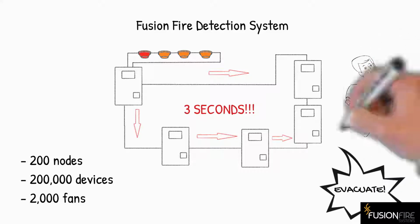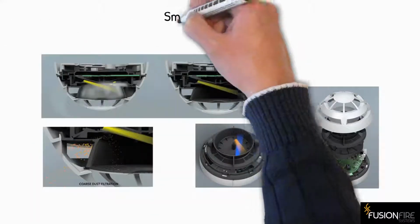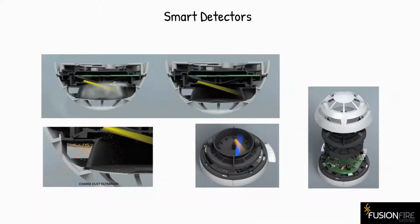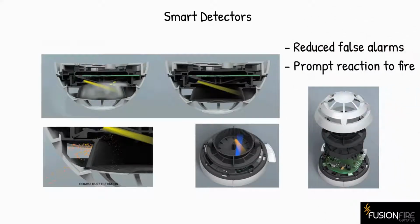But this inbuilt processor at each device does more than that. Each device contains an algorithm that is designed to analyze the signals that it receives from its surroundings. For example, it can differentiate between steam and smoke. This will in turn minimize false alarms without reducing the sensitivity to fire. Each smoke detector on the Axis system also incorporates automatic drift compensation.